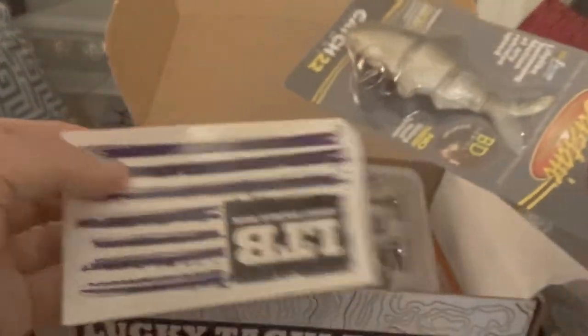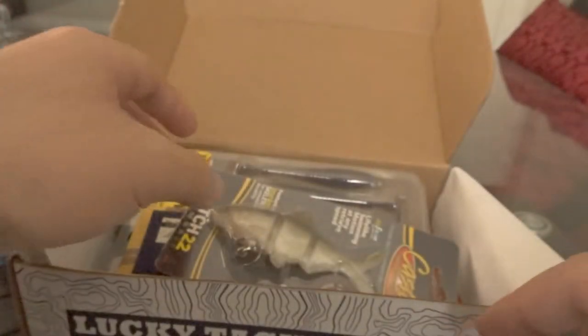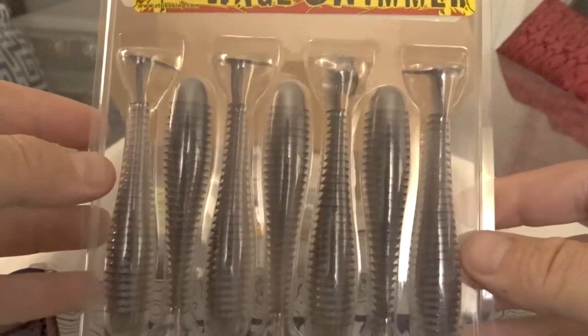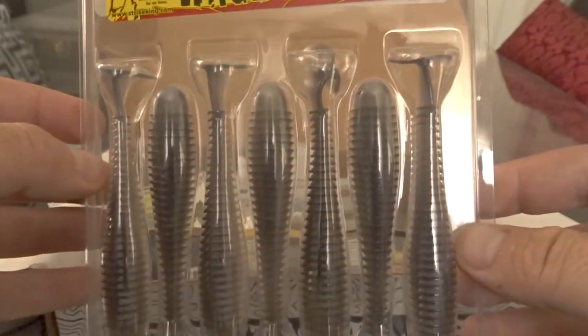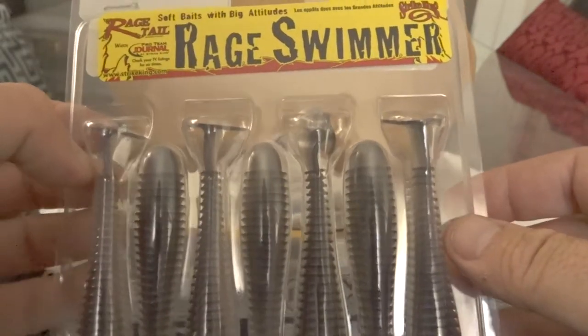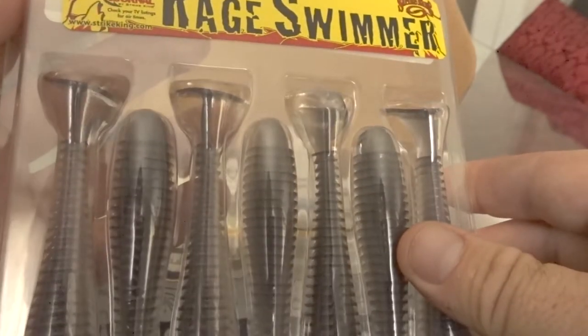Alright, then we got the sticker. Nice. Alright, so first we have some worms. They look like Keitech almost, pretty much. That's not bad. Rage Swimmers, 3.75 inches, soft bait with big attitude.